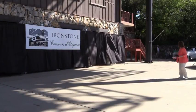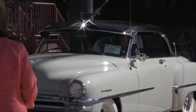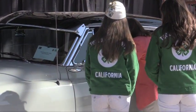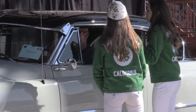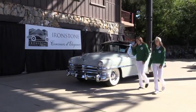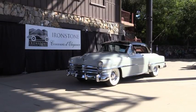Next, starting our march through the American production cars post-World War II, in our category for cars built between 1946 and 1953, best in class goes to a 1953 Chrysler New Yorker Deluxe Newport hardtop coupe, brought to us by Randy Kuhns from Fairfield, California. Beautifully restored example, Chrysler Hemi power. Just a whole lot of fun and a beautiful vehicle and the pinnacle of Chrysler production. Thank you very much.